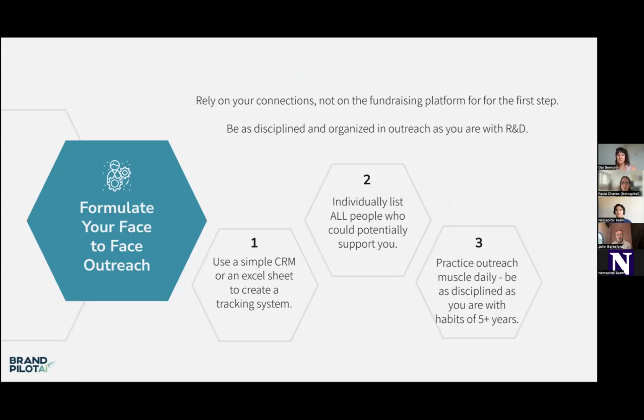You also want to be as disciplined and organized in outreach as you are with your R&D or any other really highly technical, highly repetitive task in your business. So number 1, we recommend using a really simple CRM or an Excel sheet or a Google Sheet to create a tracking system. You need to individually list all people who could potentially support you, have their email address, have their phone number, and have a dedicated column for each of the different stages of the interaction. And we're going to go into those details in a bit. But for example, reached out once, reached out twice. What was the reaction? And I think, John, could you recommend a CRM that you like to work with?